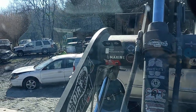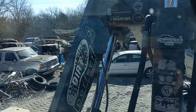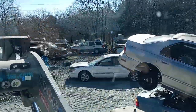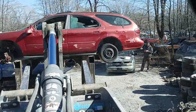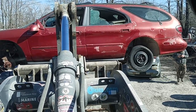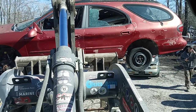Mario's back in a Taurus again, or no, maybe it was the other white one. All right, let's crush the last station wagon. Ford Taurus station wagon. I probably got to do the same thing. It's the same motor that's in that car. Probably pop it out, let him get the deals off. Hey, were you able to knock those off? You got them? Great.